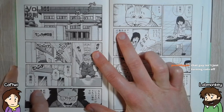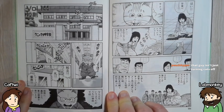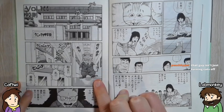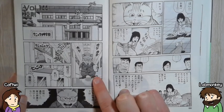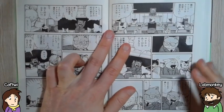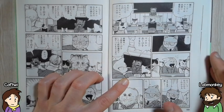Nice. This is cat school. That's a great point. That guy's not just turning cats off. Cat school, right? Yep. So Kiritsu today, Chakuseki, stand up, bow. Oh, is this meant to be a teacher? Yeah, he's a teacher. Right. And he says, they're a no good class. They need to settle down. Yep. Somehow just seeing all the students as cats looks funny.